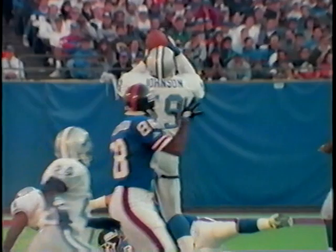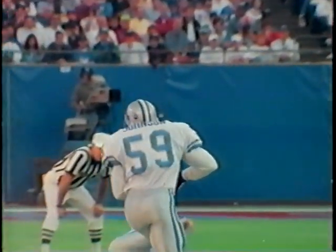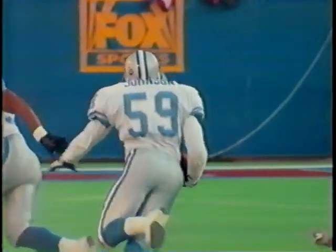From the front office to the field and into the community, the Detroit Lions' commitment to winning and to the state of Michigan is stronger than ever. And like the team that never quit, that commitment will never waver.